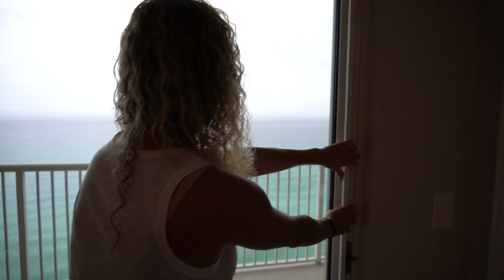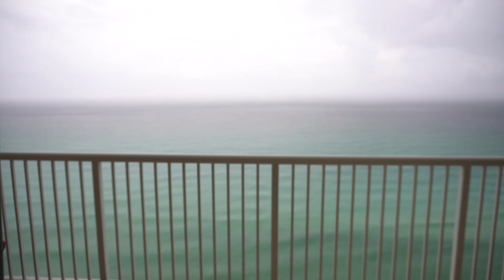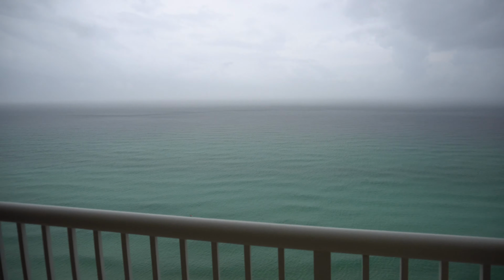My favorite part of the condo is the view, which is right behind me. Today it's actually really rainy. We're leaving today and it's perfect timing because the rest of the time has been so sunny, but today it's rainy, which it looks actually awesome. And there's still people swimming.